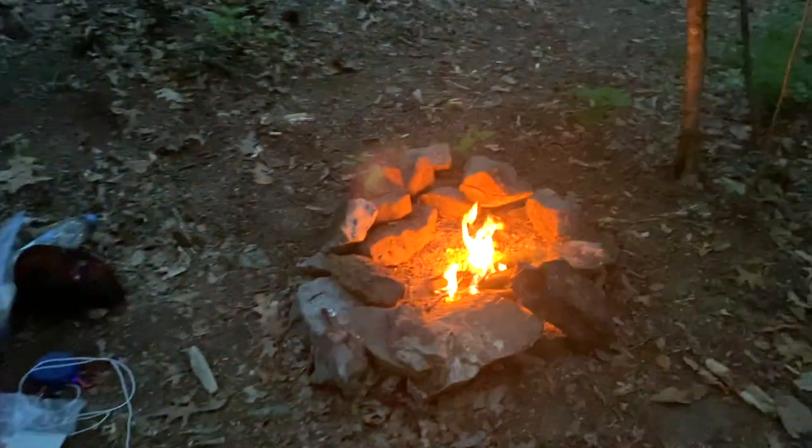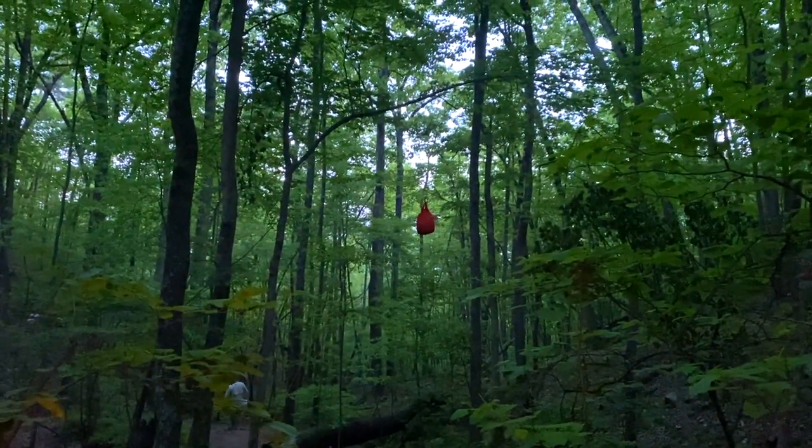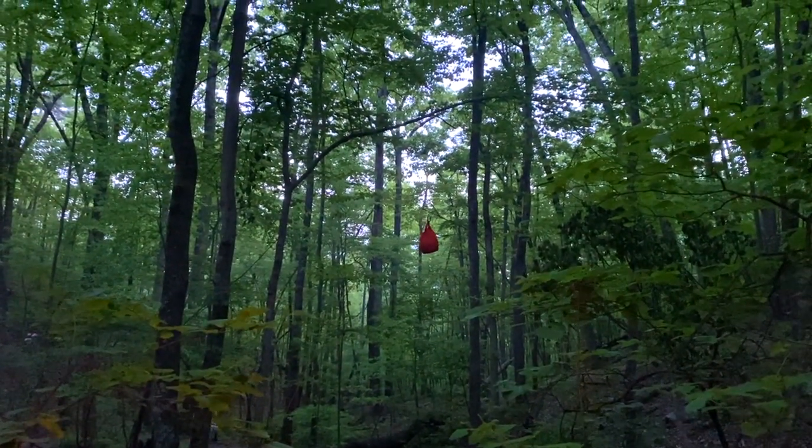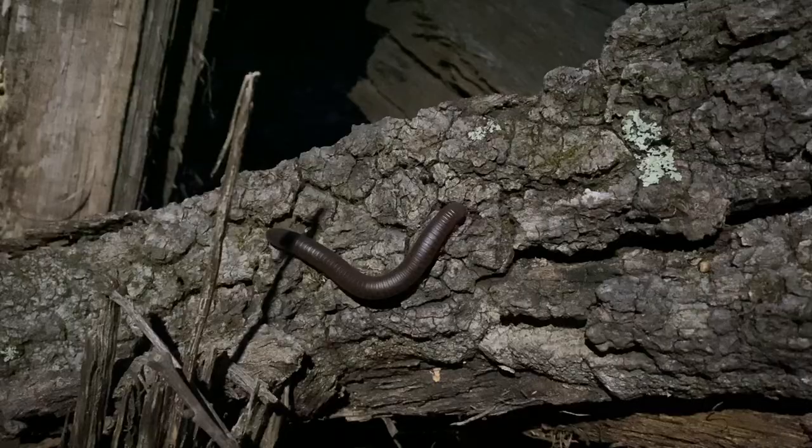And then here's the rest of my gear that I gotta just put away next to the fire once I actually head to bed. Then there's my bear bag hanging right there. I will say again, this is damn perfect.